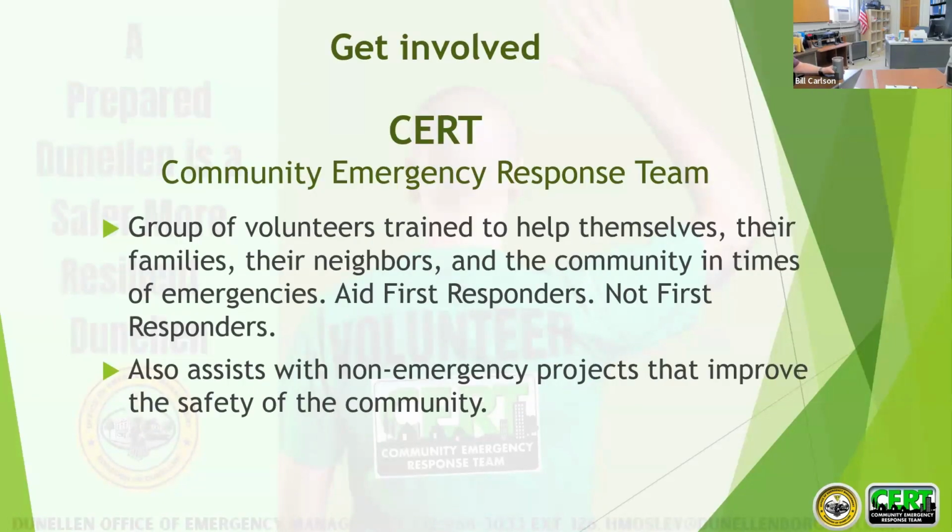Bill, if I may add to that. Yep. CERT training is for everyone. You don't have to become a CERT member to take CERT training. And there's a wealth of information in terms of how to protect you, your family, and your loved ones, and your neighbors. So I really ask you to consider taking the free CERT training. At the end of that CERT training, you're awarded a certificate. And again, you'll be more prepared to help friends, neighbors, and yourselves.